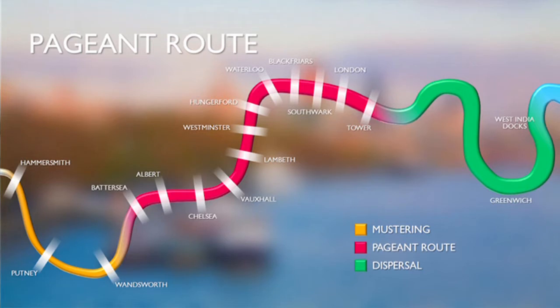The picture you see before you now gives you a snapshot of what the route will be like on the day. And the first thing you'll be aware of is that it's a river, and in fact it's a narrow river. And you will have to navigate your boat through 14 or 15 bridges. In the 18th century, they only had London and Westminster bridges to worry about. And furthermore, you'll have other bridges to concern you during both the mustering and the dispersal phases.